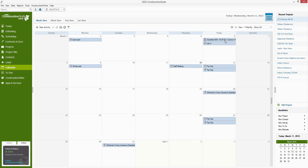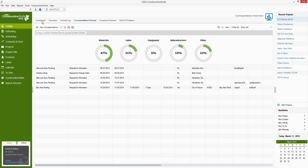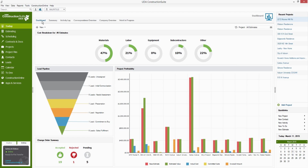But we really want to talk now about what this looks like. So if you're an existing Total Care member, this upgrade to ConstructionSuite 6 is available to you because you're a Total Care member. So congratulations, that's what it's there for. You're going to be receiving the prompt to upgrade, so you'll get a nice little pop-up that says you have the upgrade available.